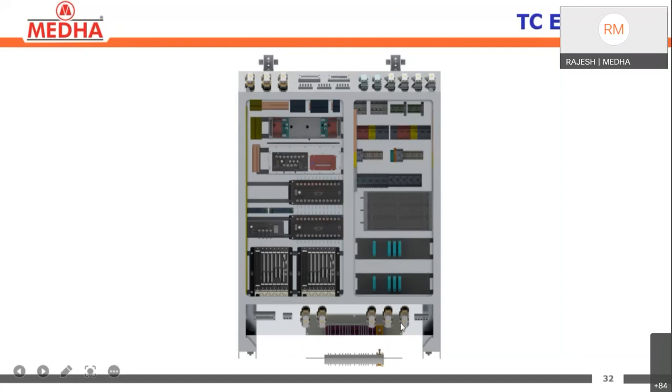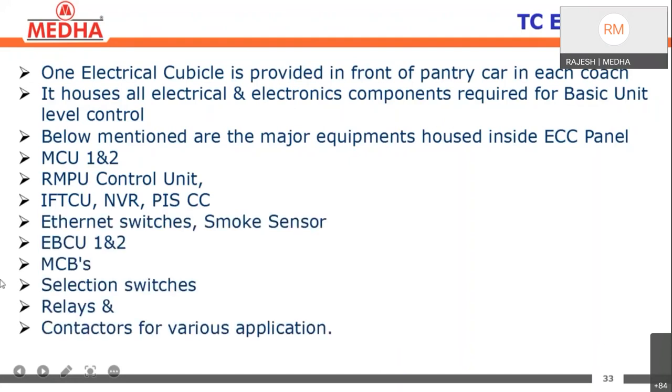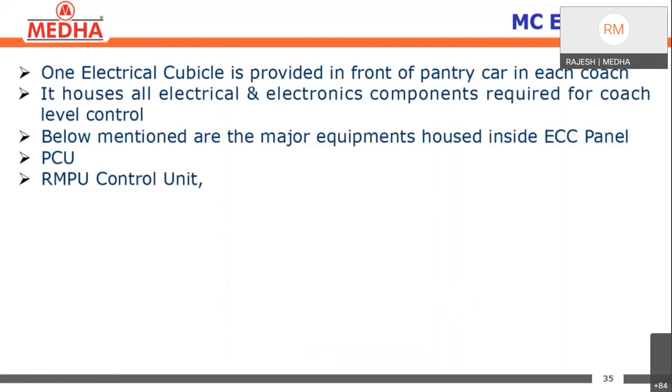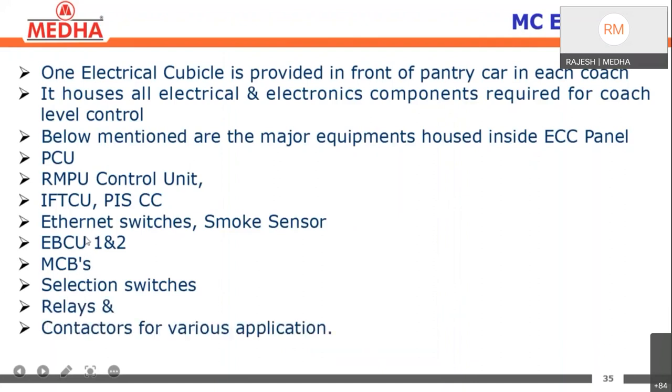And at the top and bottom, we can find the Harting connectors, cable clamps, and all for input and output connections. In this TC ECC, again almost all is the same, but only these computers, MCU 1 and 2, RMPU control unit, then IFTCU, NVR, PIS, Ethernet switches. All these sensors, relays, contactors, everything is common in all the ECC. Next, MCECC, motor coach electrical control cabinet. In this MCECC, here only the PCU computer, EBCU 1 and 2 computers, ECN switches, IFTCU units, and NVR unit. These are all placed for this motor coach level control system, along with its relays, contactors, and wiring. PCU, RMPU control unit, IFTCU, PIS car control unit, Ethernet switches, smoke sensor, EBCU, MCBs, these are all common in all the coaches.